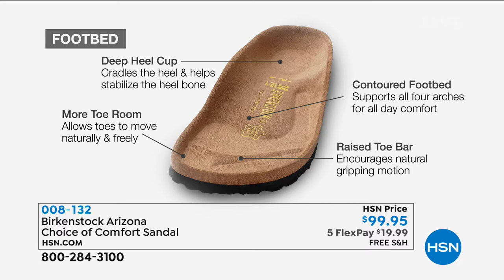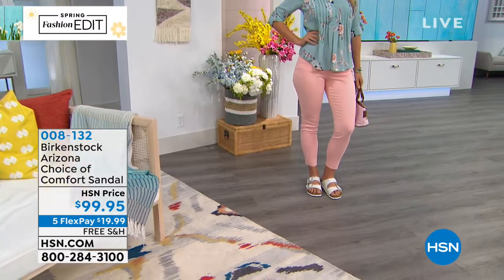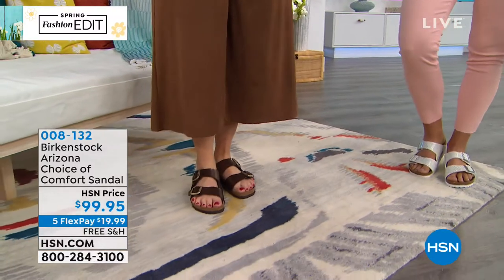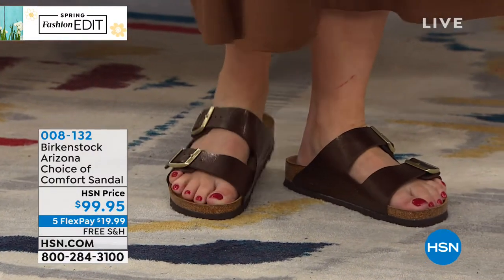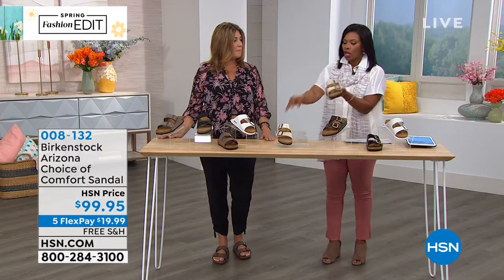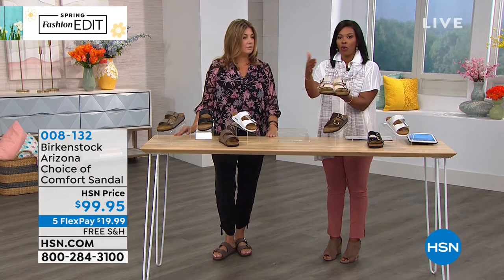The cork latex, everybody knows Birkenstock with that exposed cork and an EVA outsole, which is extremely, extremely lightweight. Then you have the suede footbed liner. This is almost like a custom orthotic. The more you wear this, the more comfortable it becomes. And the heat from your foot, the more you wear it, actually leaves an imprint in that suede. So like I'm saying, it's a custom orthotic. That's why, for many of us, our right foot might be a little bit different than our left foot. So your Birkenstocks, the more you wear them, the more that it is going to be custom to that foot.